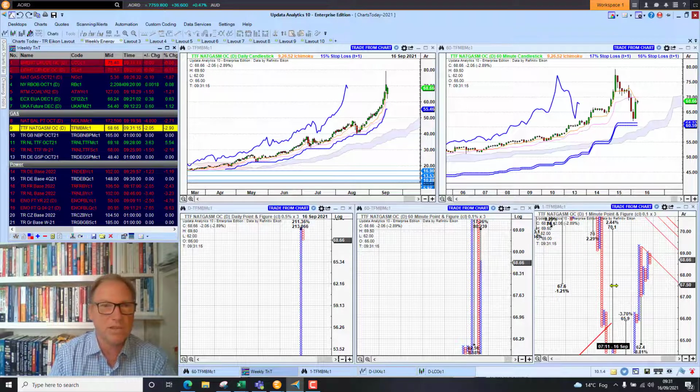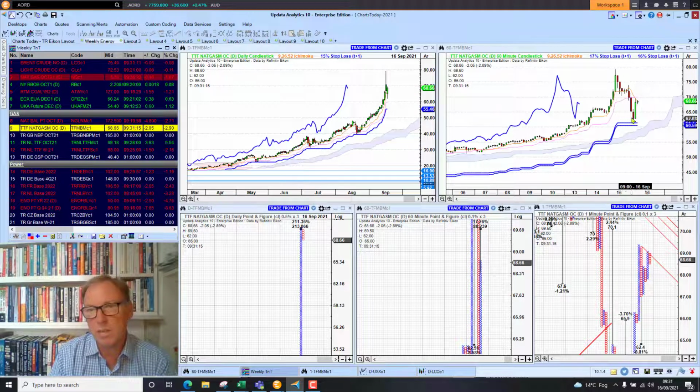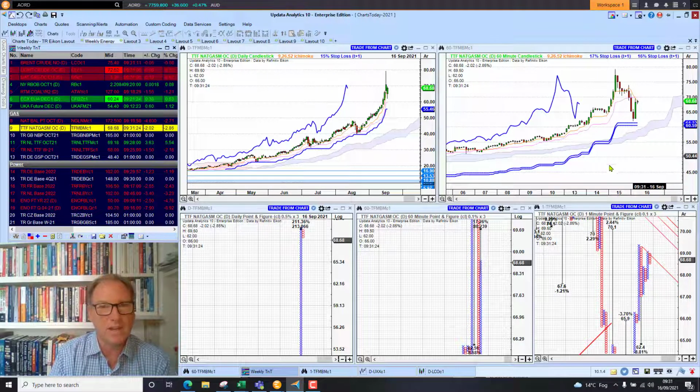So that's going to be pretty critical for deciding, but just watch for a lower low. That's going to be the really critical thing in the coming hours and days. Will we go lower than the low we've set this morning?